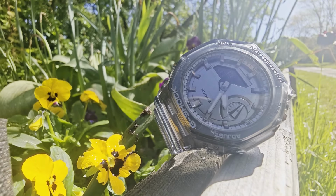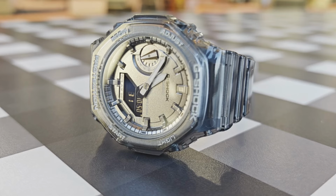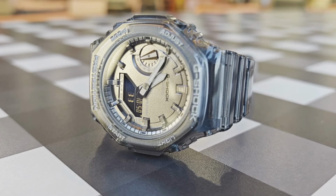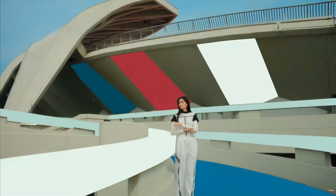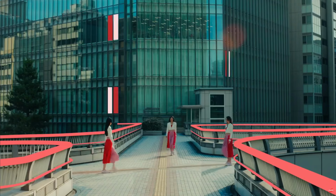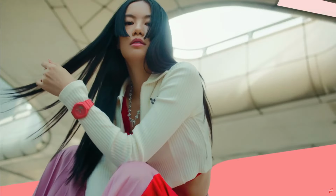So for me, I tend to wear larger watches when I'm running or swimming. For daily wear, a smaller watch is going to be lighter, fit under clothes better, and isn't going to get knocked as often. That's why I've opted for the GMA S2100 over the original GA2100 models.